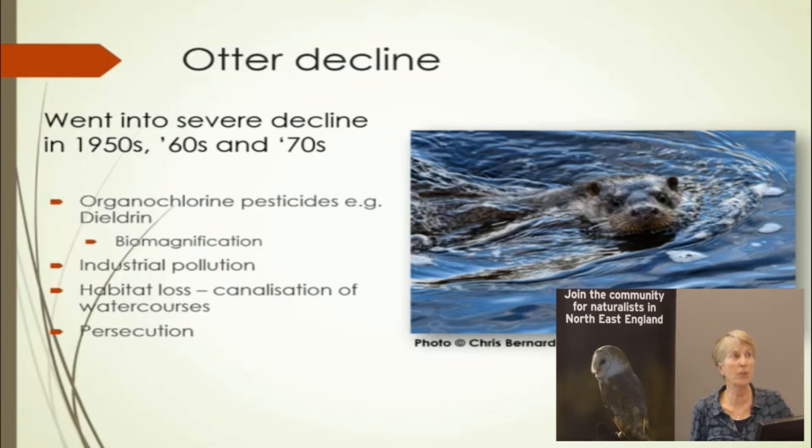And persecution. It wasn't just the otter hunts that were hunting them. Gamekeepers routinely would kill any otter they found because they were perceived to be competition for fish stocks. So they were really badly persecuted.